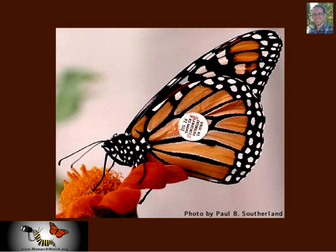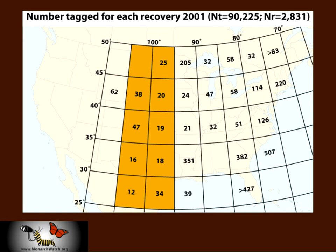So you can see that there's a unique number on each of these tags. When you buy the tags from Monarch Watch, you get a simple data sheet along with it about the date you let the monarch go, where you were when you released it, if it's a male or a female, and then that number. Then you let it go, and you send that data sheet back to Monarch Watch. If your monarch gets recovered, I think you get an email or a letter or something. I've actually never had one recovered, unfortunately, so I don't know exactly how that works.